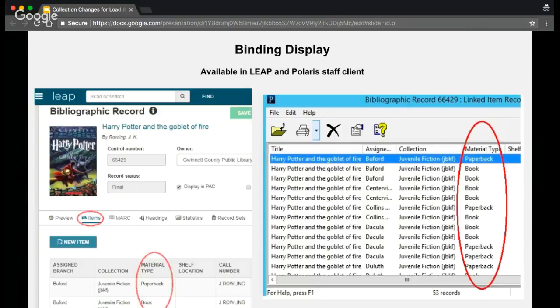Staff can still view whether an item is paperback or hardcover and trade in LEAP or in the Polaris staff client by viewing the material type of the item record, and can display or filter item reports by material type in Simply Reports whenever this information is needed.